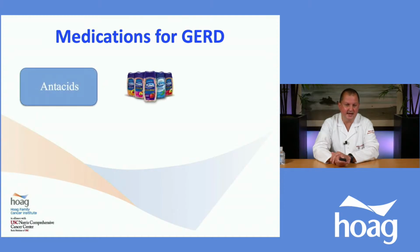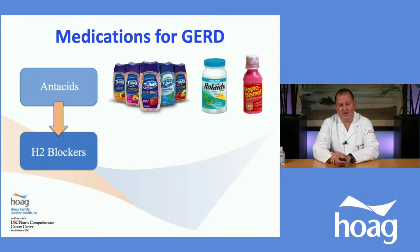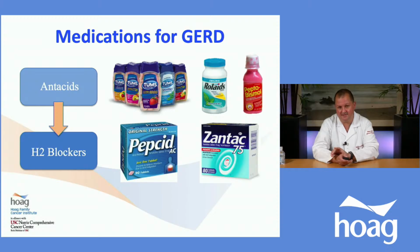All right. So the antacids are the drugs originally described. These are the Tums, the Rolaids, and the Pepto-Bismols. These are drugs that are great when you're in a social situation and maybe you ate a little too much, and it can help give you instant relief of the reflux. H2 blockers were the original drugs that came out in the 70s. These are the Pepcids, the Zantacs, the Axids, and the Tagamets.